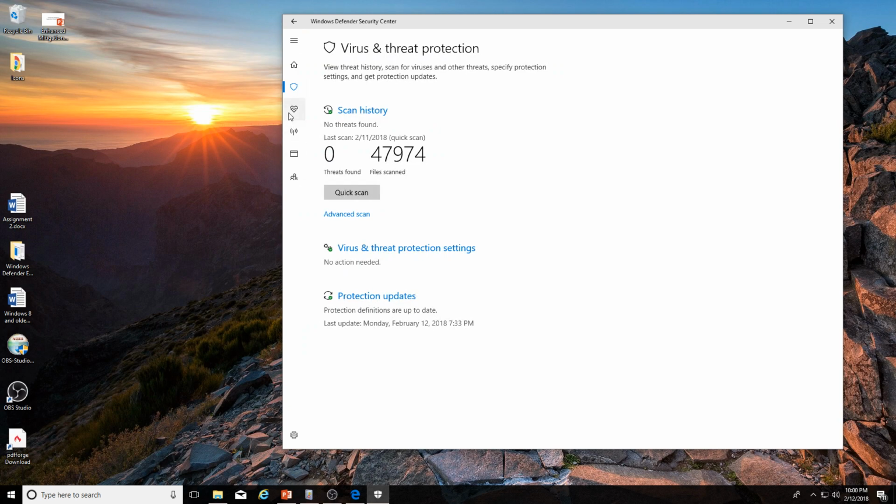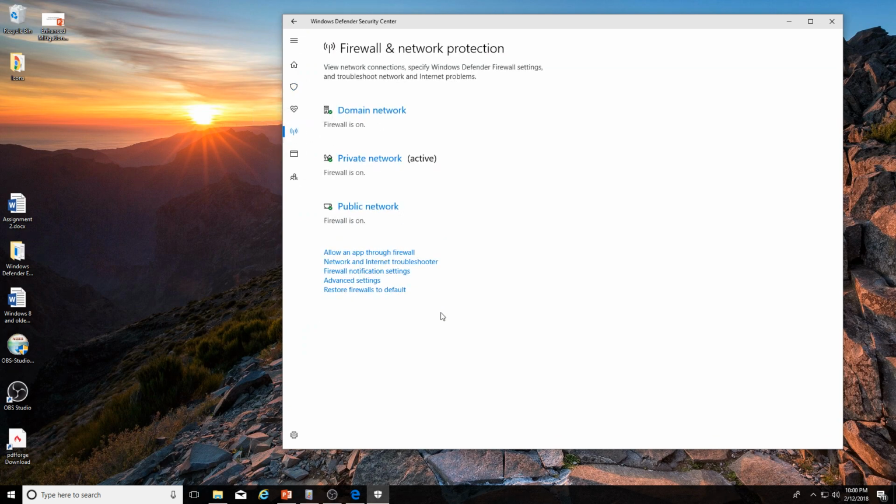The next thing that we're going to talk about briefly, there's not much I can really show you because, like I said, it's just a flip of a button, is that network one. You can configure it right in here. I haven't really messed with that one yet, so I can't exactly show you how to turn it on, but I believe it's already turned on by default.